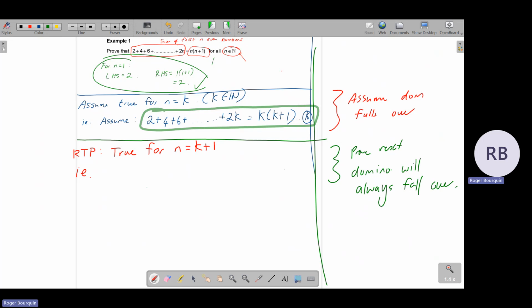Okay. So what's mathematically required to prove is going to be what? 2 plus 4 plus 6 plus... You must write down the k bit over there. So plus 2k. What will be the term that's up to k, right? So the next one will be plus 2 times k plus 1. This is what I'm going to try to prove. Is going to be equal to what?